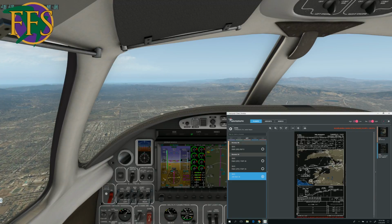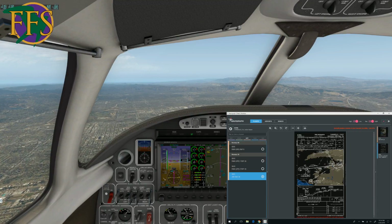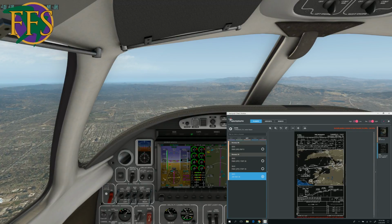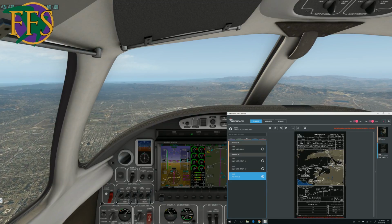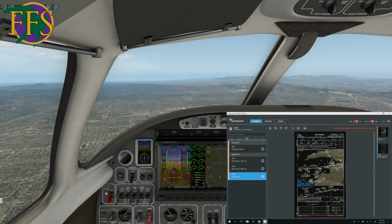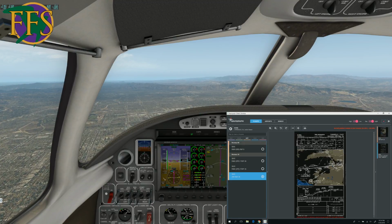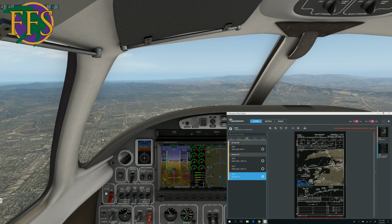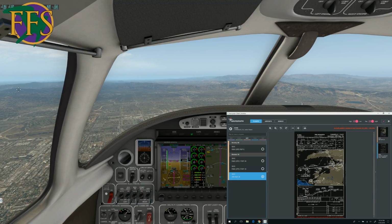I'm going to just double check my plan here real quick. Fillmore to Cayuga. So we're going to come up to Fillmore, make this right-hand turn down to the feeder, Cayuga, enter the hold, which will be the teardrop entry, and then we'll come back in this direction. Okay, so that's the plan. That's what we're going to do.